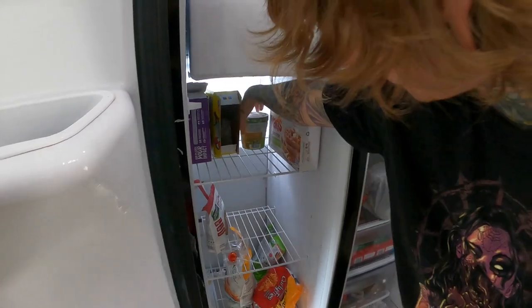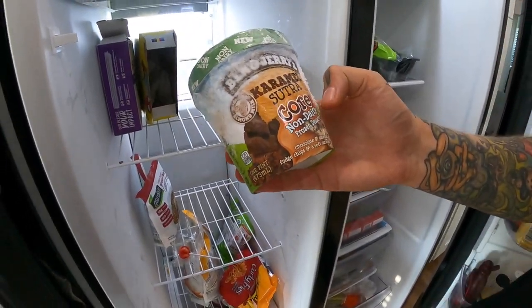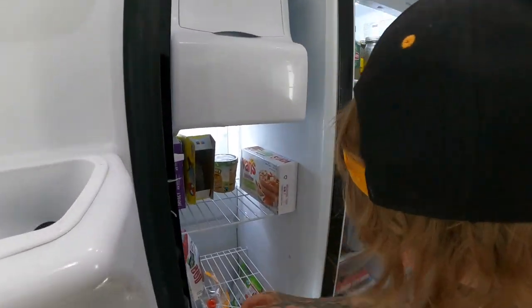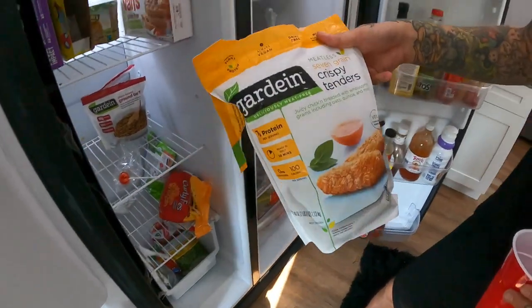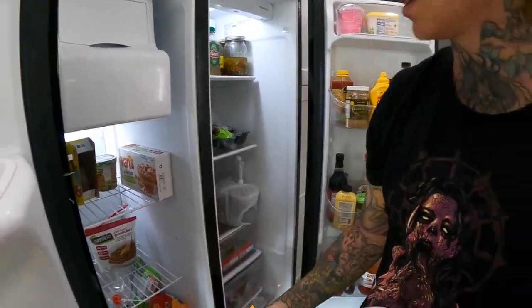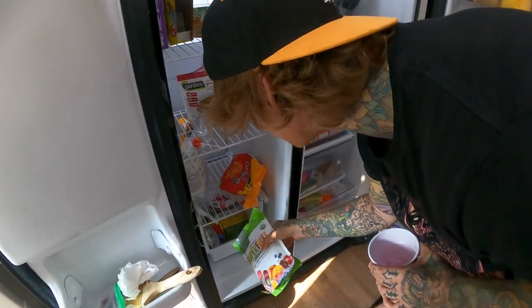They've been coming out with so many non-dairy Ben & Jerry's. This is a new one. Caramel Sutra. Non-dairy. Summer's lollipop. She's saving for the future. We got some plant-based meat. Curly fries. A big thing of crispy tenders. We make wraps with these or make like the fake chicken nuggets. Pretty good. Some real fruit juice popsicles for Summer.